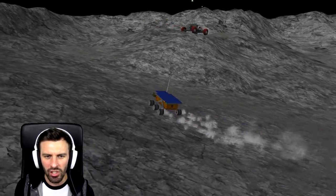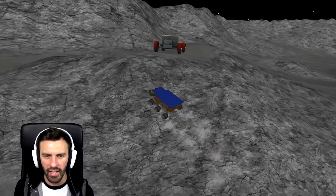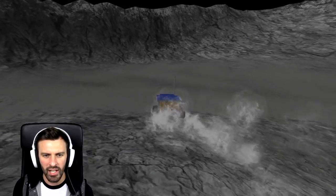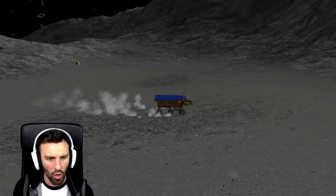Oh, wow. That's like an actual bigger rover that we can actually get in. That's so cool. Right. We need to go back in a moment and go and get our frog. What is that?